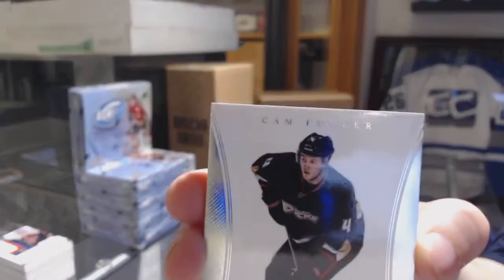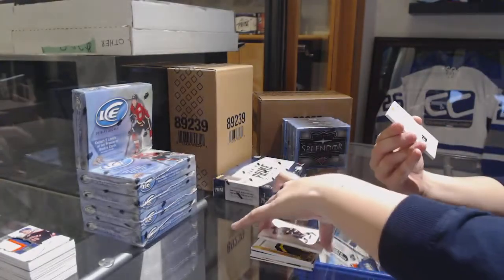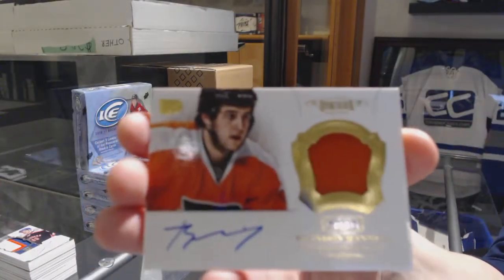Number 125, Cam Fowler for the Ducks. And for the Philadelphia Flyers, patch auto number 60, Brandon Manning.